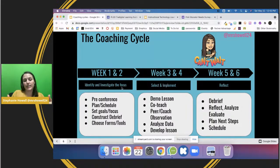Maybe we're looking over data together, and we're also developing that lesson together. Then weeks 5 and 6, we're debriefing and reflecting. Again, this could be a walk. We could go on a walk and just say, oh my gosh, this happened during this part of the lesson. This is how I feel about this part. And then what are our next steps?